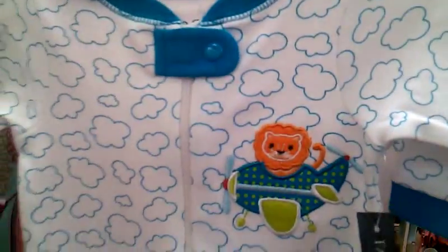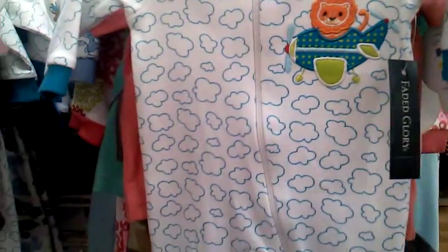Really, really cute. Here's a sleeper, really, really cute, lightweight cotton with clouds and a lion on the plane. Of course, where else would the lion be, right? Well, possibly the lion could also be on this sleeper as well. This is a really cute sleeper. Look at this, long sleeve, nice lightweight cotton with the lion here. Really, really cute.